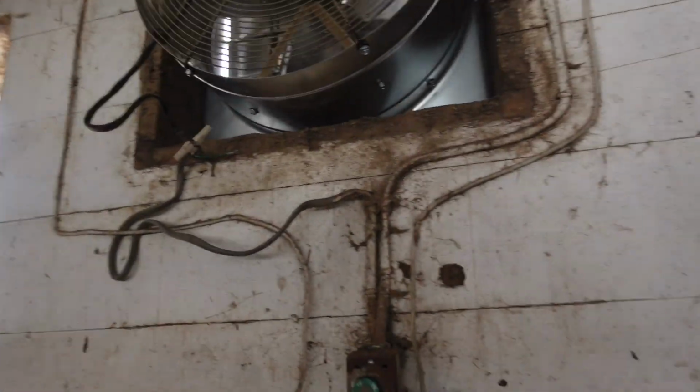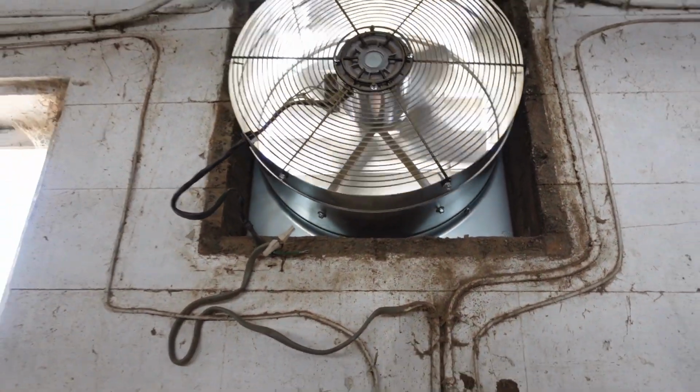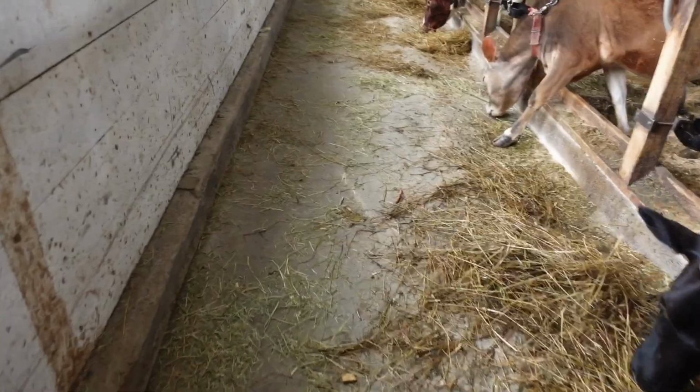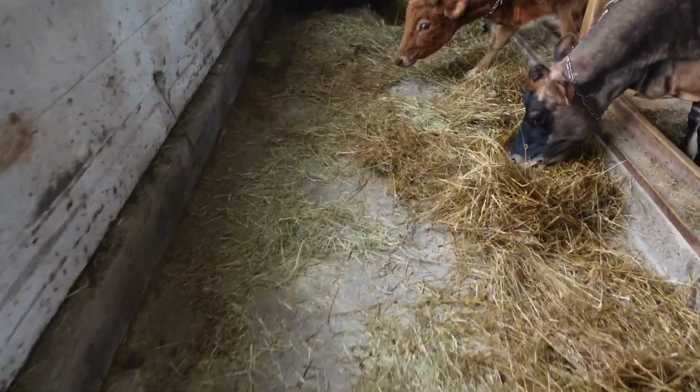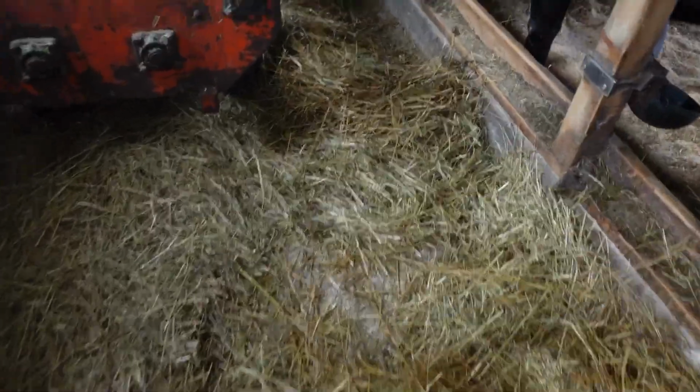Just wanted to share that with you guys, and now I'll show you this fan because I love it. Watch. It's so quiet. I love it. So now I'll take you into the milk room and show you what I wanted to show you in there. Leave the girls alone and let them finish up their hay and take a little nappy, right?